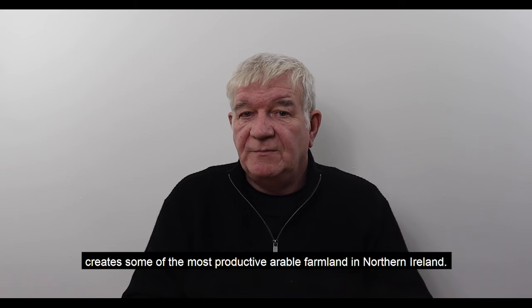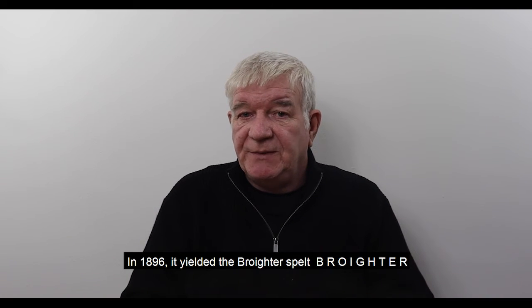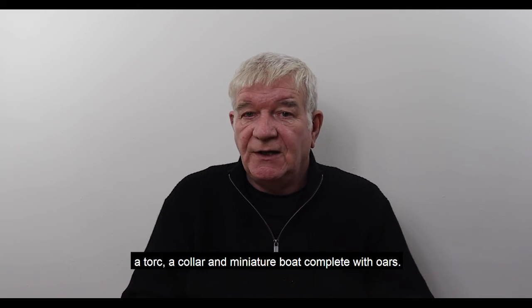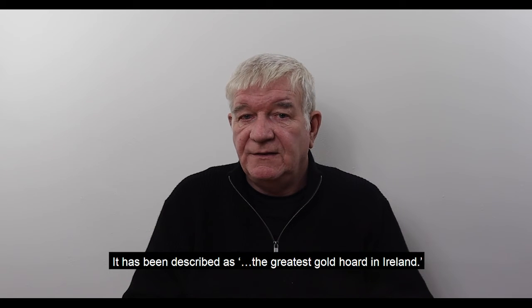The flat plain, which stretches from the foot of the mountain to the shore, creates some of the most productive arable farmland in Northern Ireland. This land has proven rich in other ways too. In 1896 it yielded the Broighter gold hoard, consisting of necklaces, a torque, a collar, and a miniature boat complete with oars. It has been described as the greatest gold hoard in Ireland.